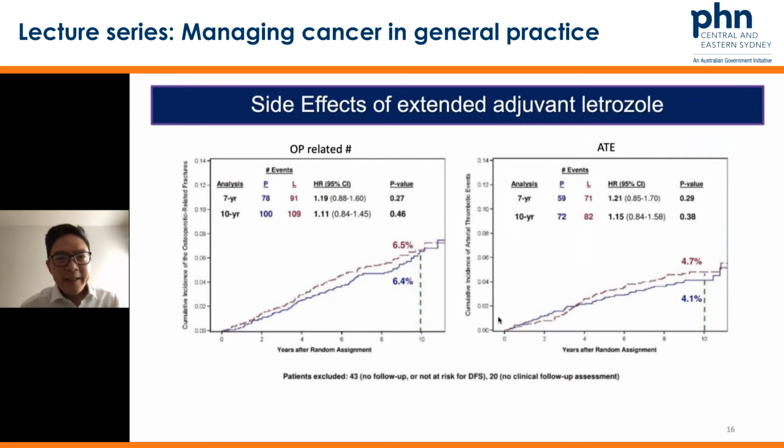Now, in terms of side effects, the osteoporosis-related fractures did not increase with 10 versus 5, and neither did the risk of arterial thrombotic events. And what this suggests is that we've actually pre-selected the women who have been able to tolerate 5 years of aromatase inhibitors, and perhaps their rate of bone loss have stabilized. So even continuing another 5 perhaps did not actually have a significant effect on osteoporosis. It could also mean that we're actually treating the patients for osteoporosis prevention increasingly, so that this is less of a problem.